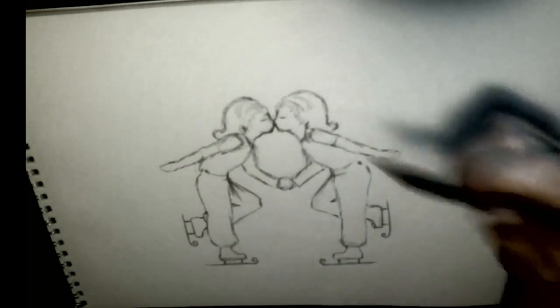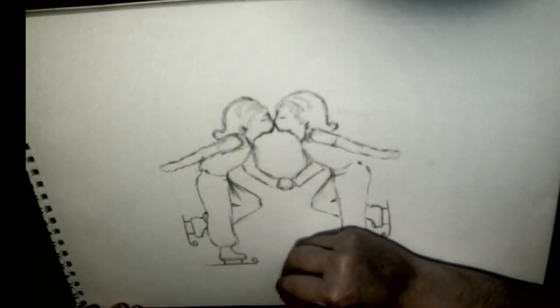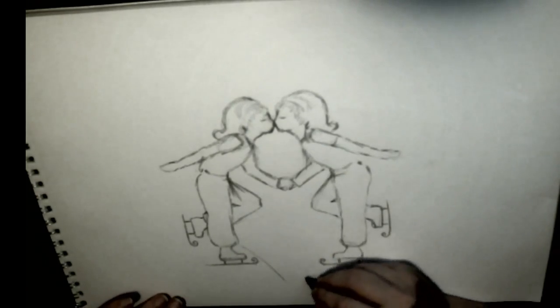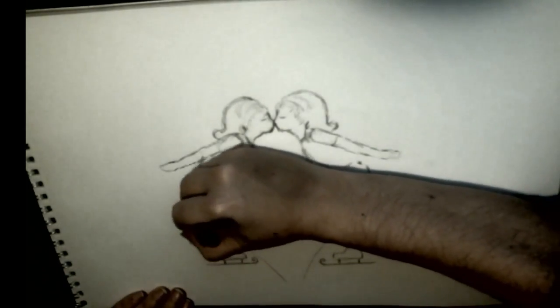So like this, and if we want to make it even more adorable, what do we need? Maybe there should be some writing somewhere. This is after all supposed to be a card, and I really want this to be centered, so I think I'm going to do a big heart.